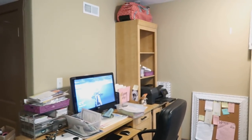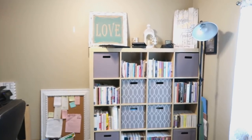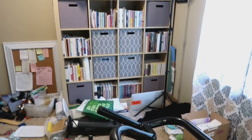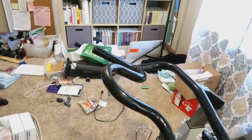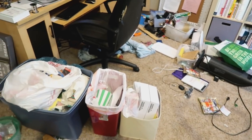So this is my home office. Let me share with you the before. Piles of things that I didn't go through. When I moved the office down, I just put things in buckets and bags, and now it's time to go through it all and find everything a home and pitch what needs to be pitched.